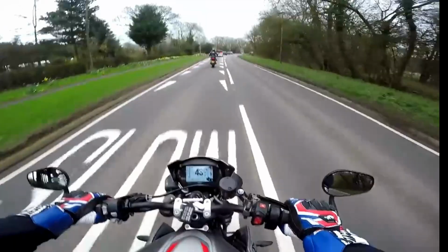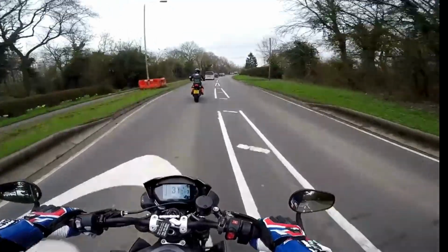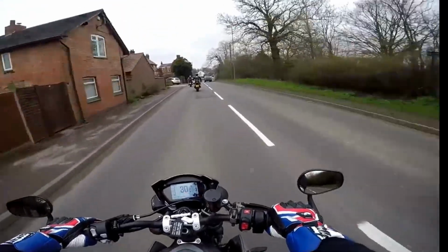Yeah, that's how a quick shifter should be. It shouldn't be like the MT09. It shouldn't be like that.